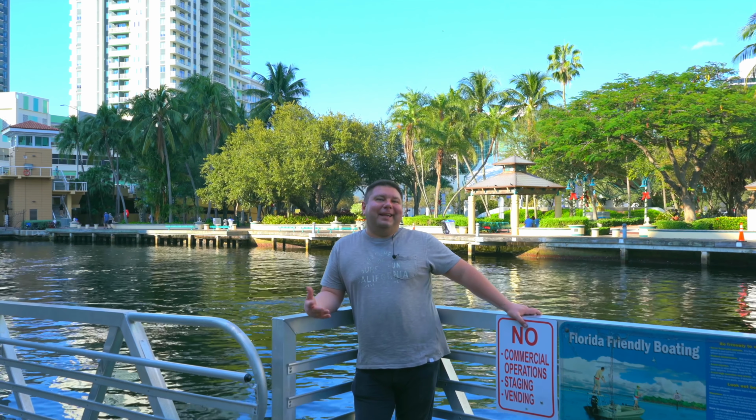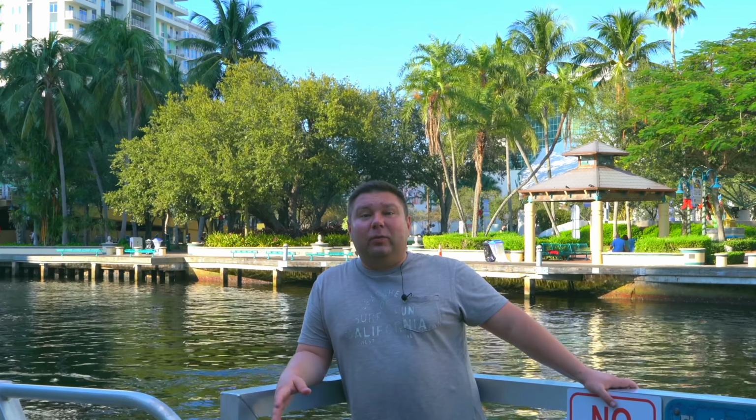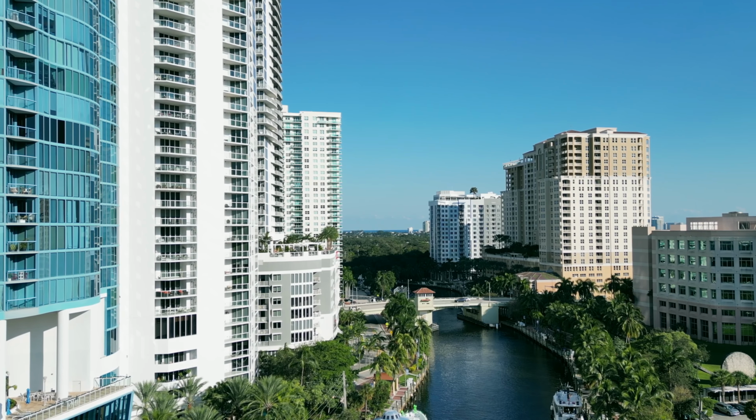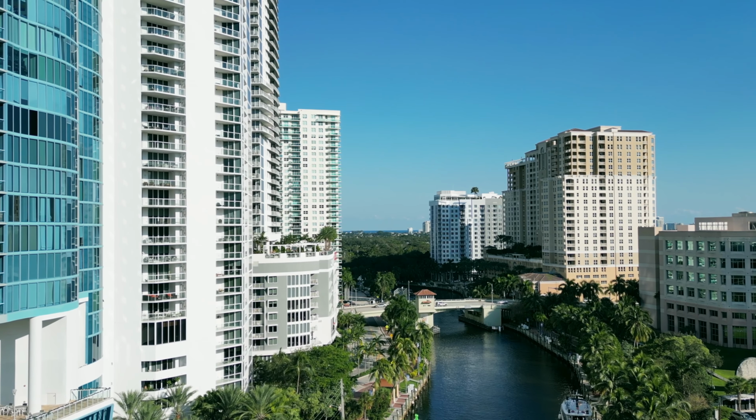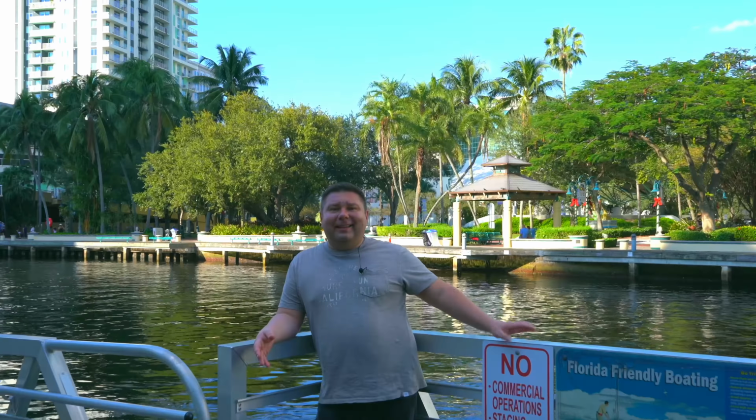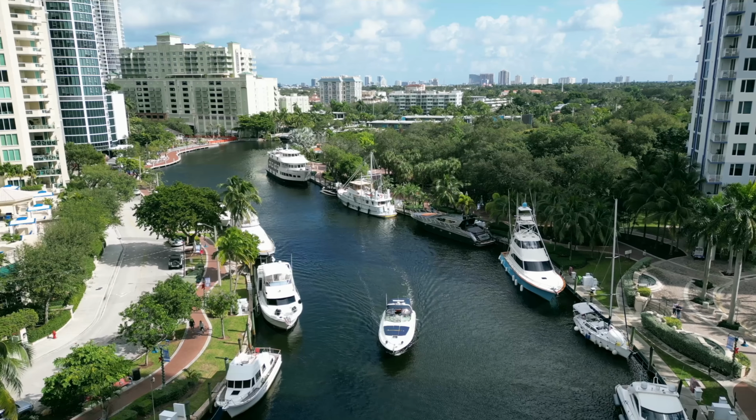Let me give you some history of Fort Lauderdale. It was founded in 1833. However, it became a city in 1911. It was named after the first mayor, William Lauderdale. It also has nicknames such as American Venice or the world capital of yachts because of the number of waterways in Fort Lauderdale and the traffic on these rivers.